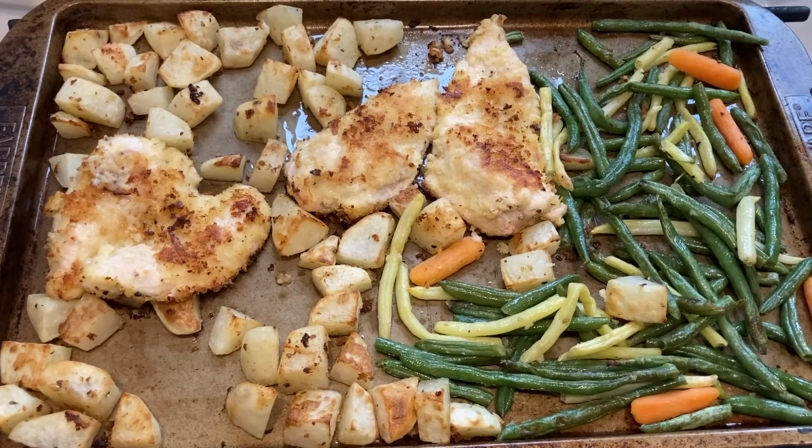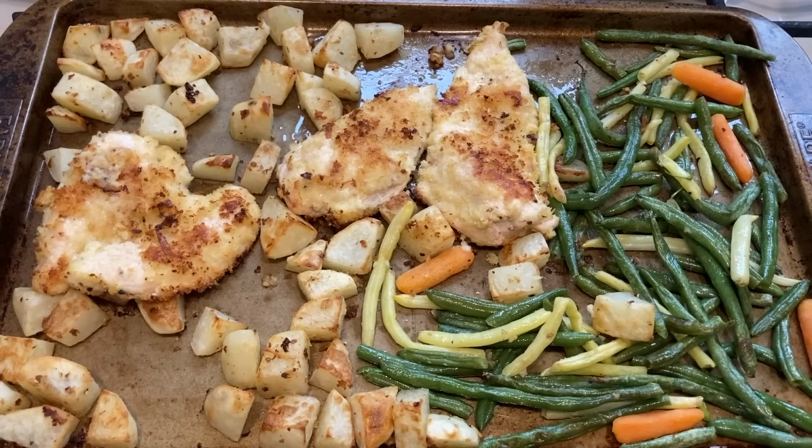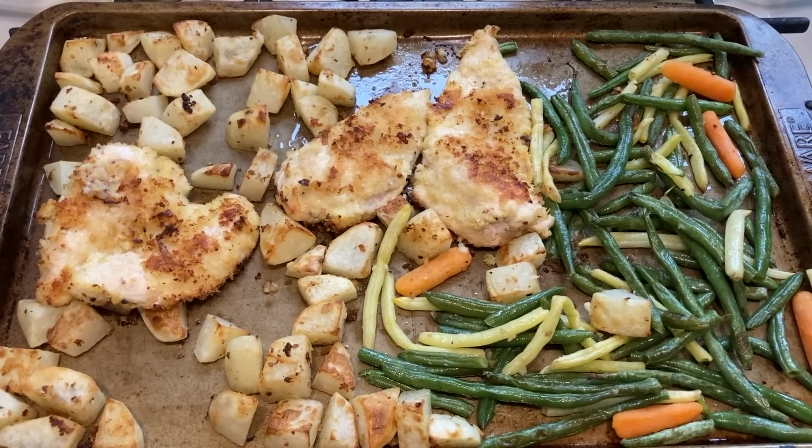See, I do these recipes first so I can make the mistakes and then tweak them and give them to you. So this looks amazing. We're gonna have dinner and we'll let you know how it is.